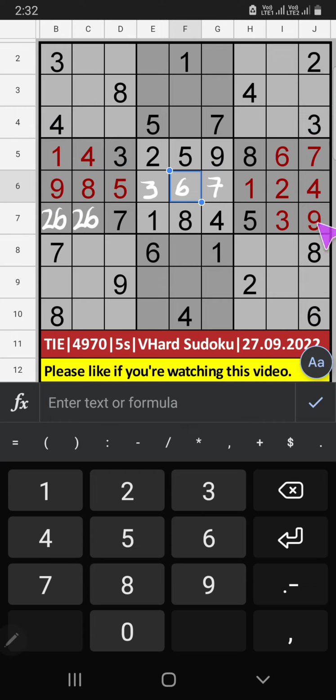Column J, 2 numbers are remaining, 1 and 5. It will come in another 2 cells. We will confirm later.